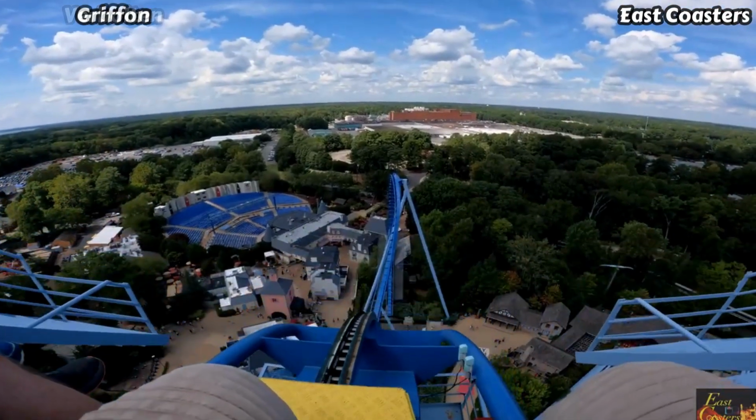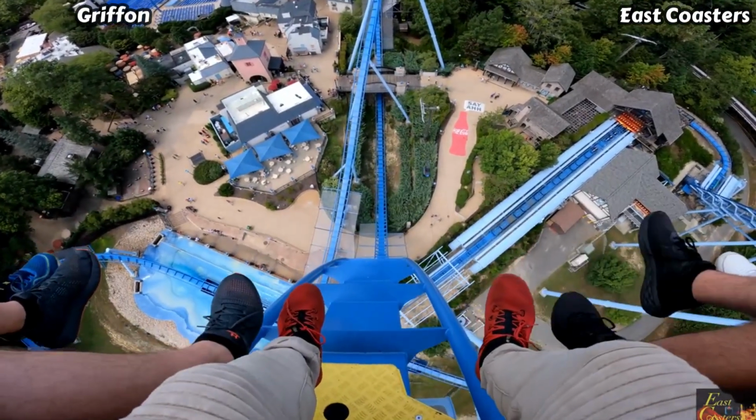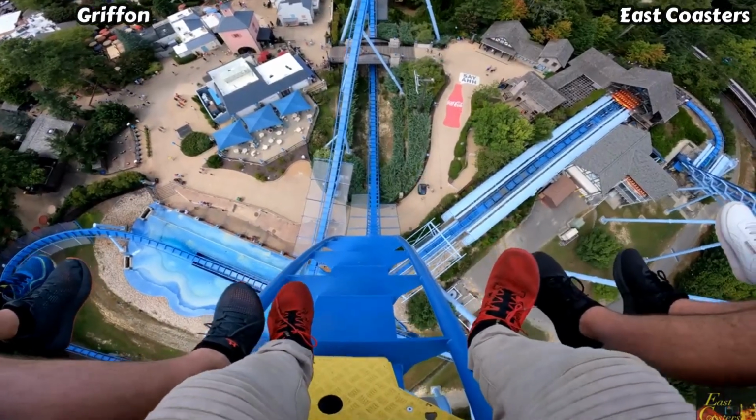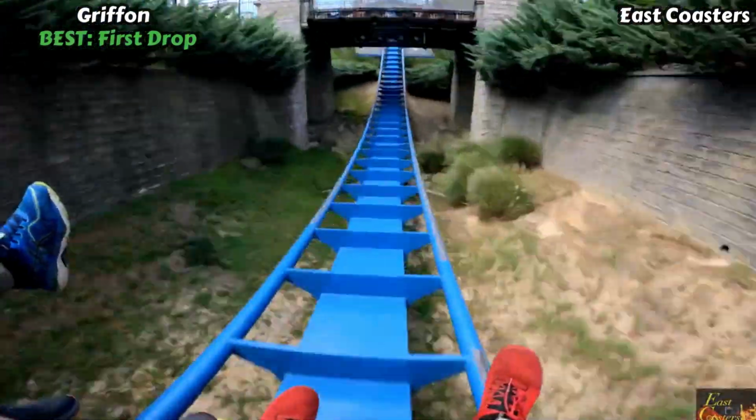We are now into the heavy hitters at Busch Gardens, starting with Griffon, a B&M dive coaster that is 205 feet tall. This coaster is often considered a one-trick pony, but I think that is more than the drop. However, the drop is the best element on this ride.